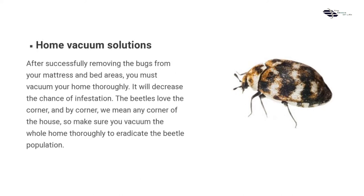Home vacuum solutions. After successfully removing the bugs from your mattress and bed areas, you must vacuum your home thoroughly. It will decrease the chance of infestation. The beetles love corners, and by corner, we mean any corner of the house, so make sure you vacuum the whole home thoroughly to eradicate the beetle population.